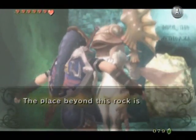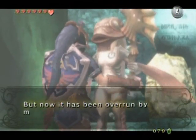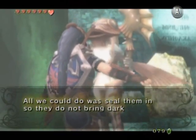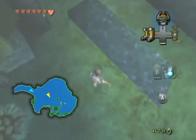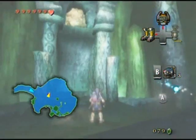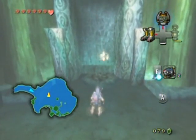Here. You know, the entrance over there is blocked. That is the Lakebed Temple. And that's why they blocked it in, because the monsters are in there. They can't do anything about them on their own, apparently. So it looks like it's up to us once again. Chuck a bomb onto this.